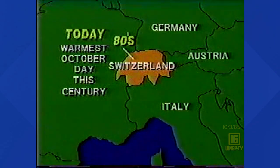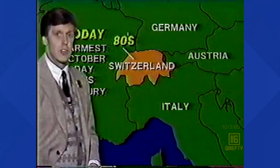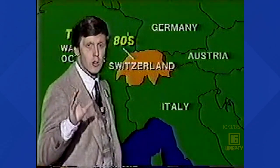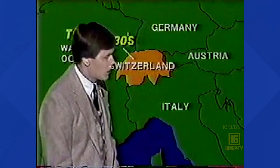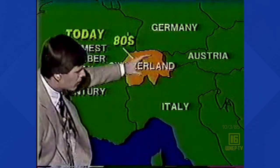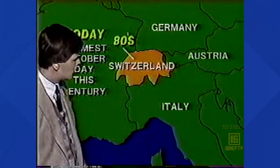A view from along Wyoming Avenue in Scranton tonight showing some of that exhaust from the steam heating system they have there. Need a little bit of heat tonight, but not so over in Europe. As a matter of fact, temperatures soared into the 80s today in Switzerland, making it the warmest October day this century. And Swiss meteorologists say that it was the remnants of Hurricane Gloria that developed a very intense storm system, which in turn brought warm air up from the south from off the Mediterranean Sea.